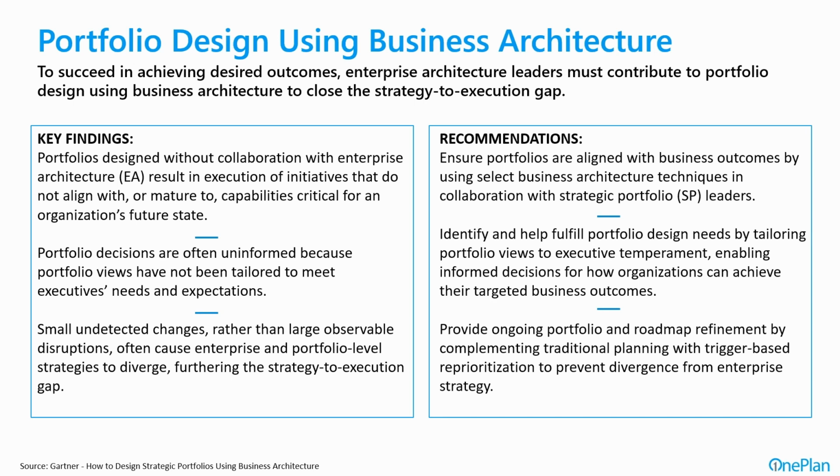Now, from a recommendation perspective, Gartner says that we need to ensure that portfolios are aligned with business outcomes by using techniques that help us collaborate with strategic portfolio leaders, the ones that are actually setting the course for the organization. And we also need to identify and help fulfill the portfolio design by giving executives the information they want so they have a comfort level that we're tracking well on how to achieve those things and that we're working on the right things to achieve them.